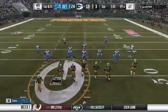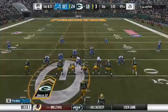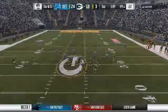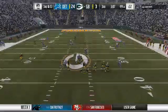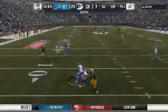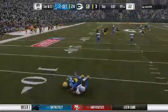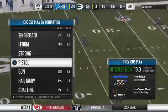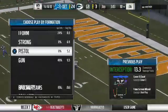This offense in desperate need of a conversion as they come up on 3rd down. On 3rd and long, it's Mahomes. And going deep for Hill. And he's going to be intercepted a 3rd time. Picked off by Tease Tabor. And a big turnover there as his guys will get the football back.